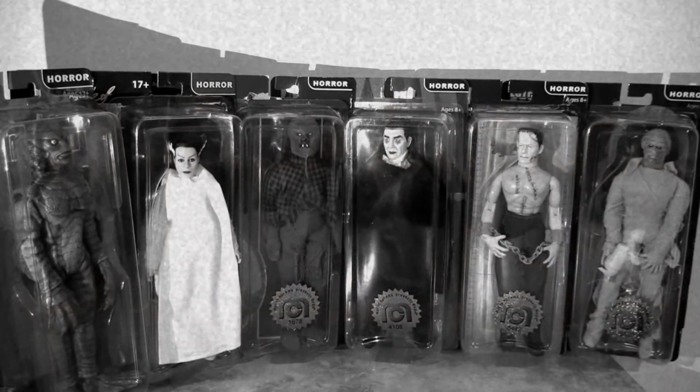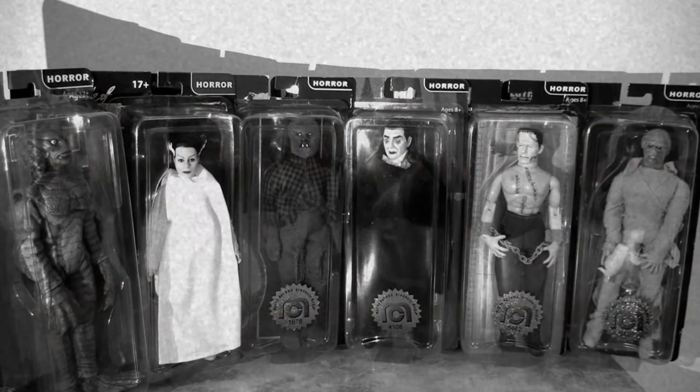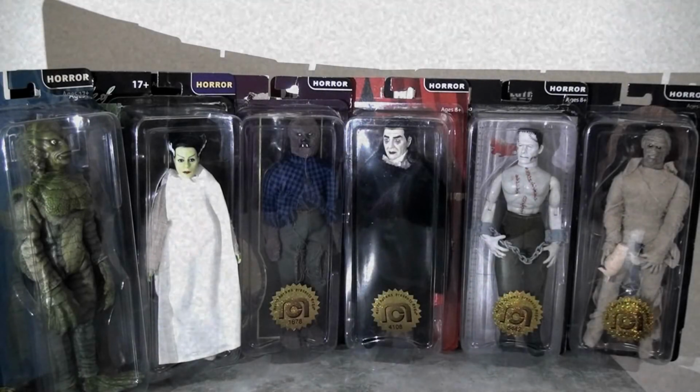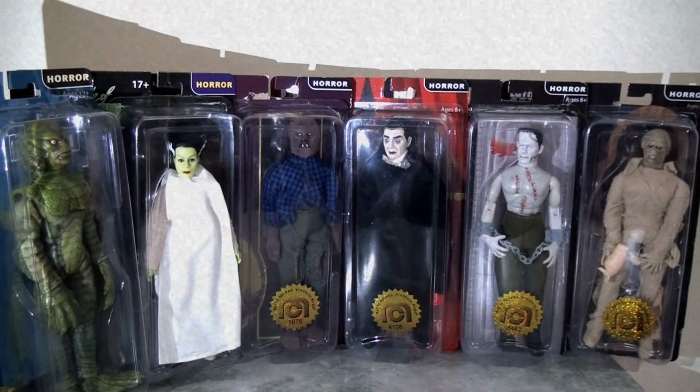Today is Halloween. I thought it was only appropriate that I turn my attention to something a little bit spooky and a little bit different. And so today I'm going to be taking a look at the Mego Universal Monsters line.